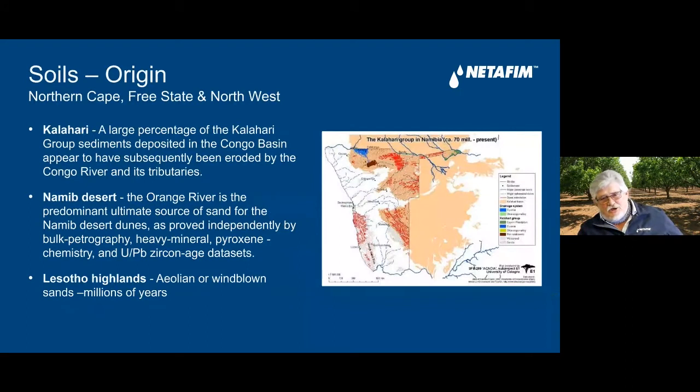So the origin of the soils of the main pecan production areas, just for interest's sake, is the Kalahari. A large percentage of the Kalahari group sediments were deposited in the Congo Basin. You can see on this map Namibia and the Kalahari, and the geologists want to say that the Kalahari soils or sand have been blown from the Congo, as you can see on this map.